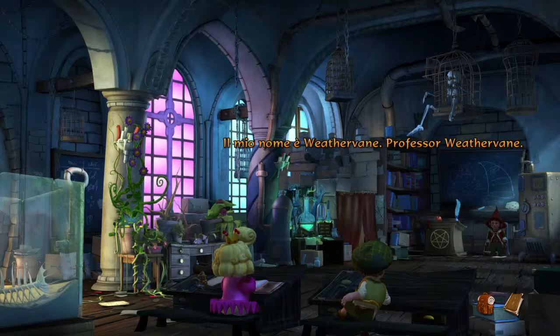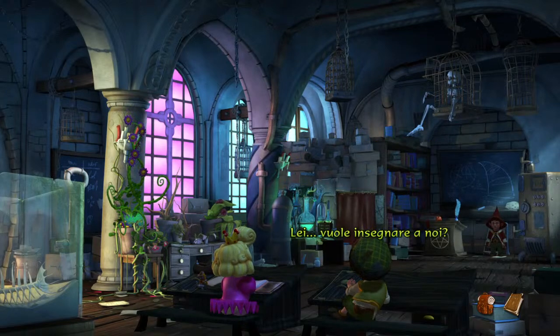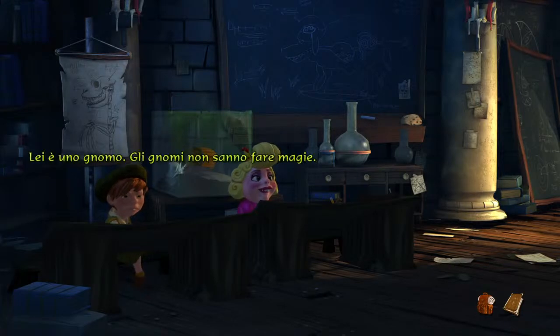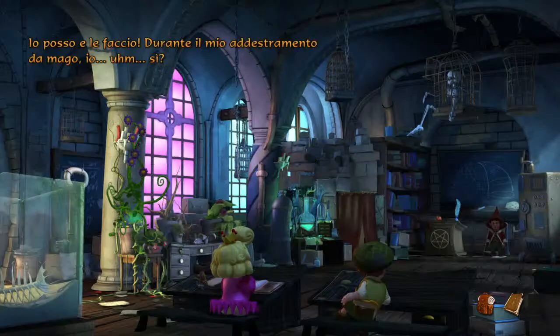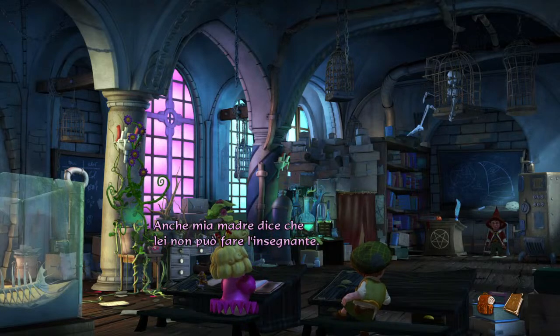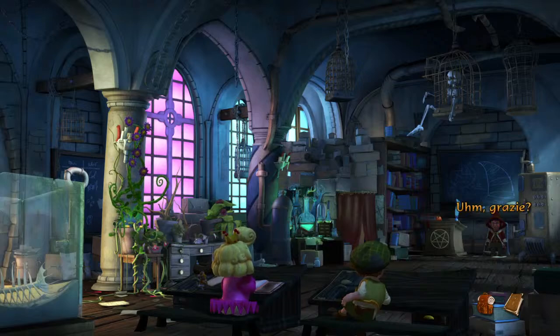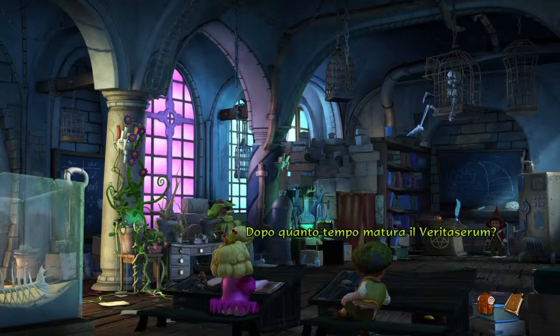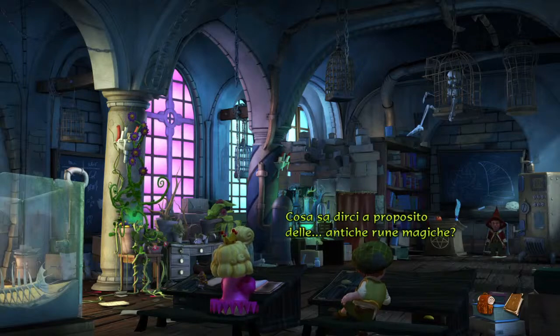My name is Weathervane, Professor Weathervane. You want to teach us? Well, yes. Why not? You're a gnome! Gnomes can't do magic! I can, and have. During my mage training, yes? My mother also says that you should not be a teacher. But I think you're great, Professor. Oh, thank you. Say, Professor, what exactly is the magic constant? How long must Veritaserum mature? What can you tell us about ancient magic runes?